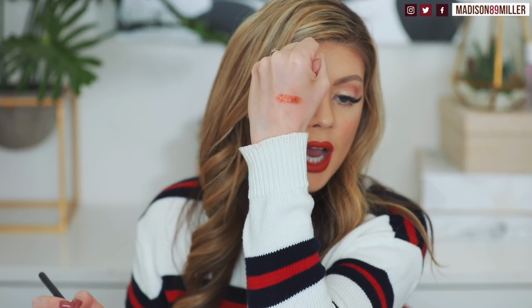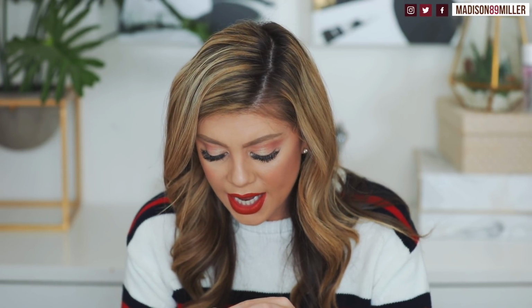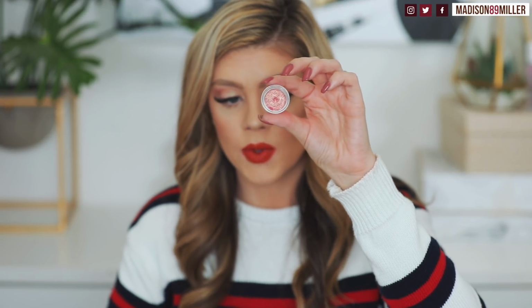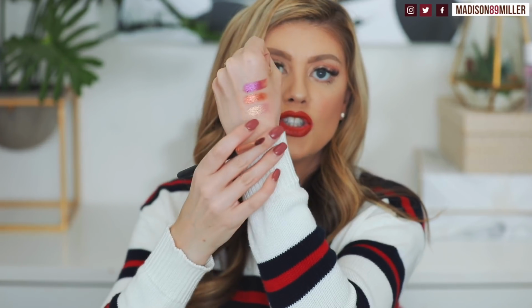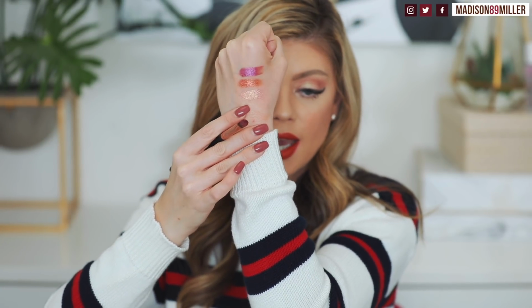Okay, so here is Citrine right there. It's a beautiful warm brown. Next up we have more of a plum shade. This is Pink Diamond. Let me wipe this off. It's like a plum berry. Lots of fallout. As a heads up, a lot of fallout on these ones, but there that one is. This next one is called Frosé, which is more of a pink with a shift of gold in it. Definitely do your eyes first before your foundation, but that's Frosé.